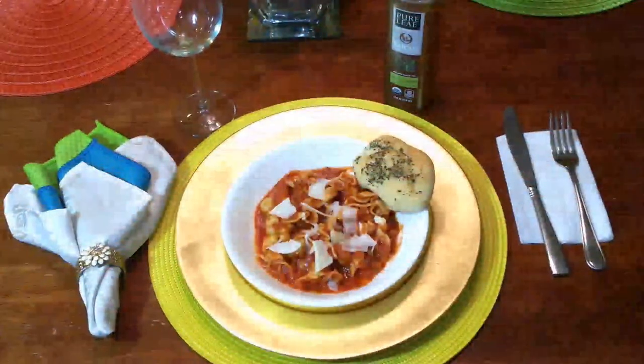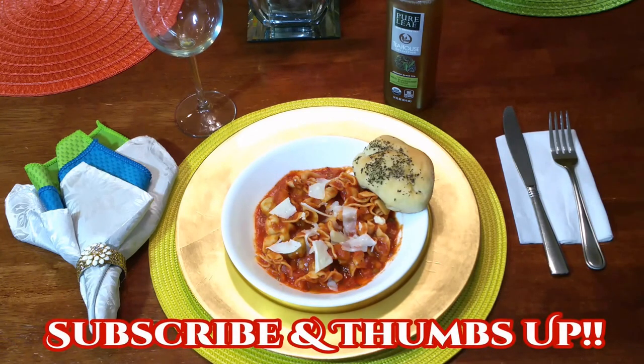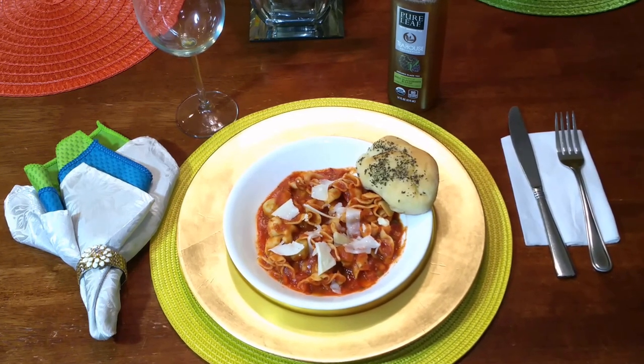Dinner is served. Sacchettini with spinach and cheese in a red sauce with fresh vegetables, garlic bread, iced tea. This is what I ate for dinner.